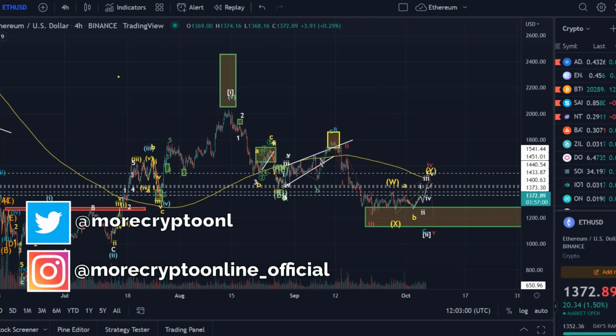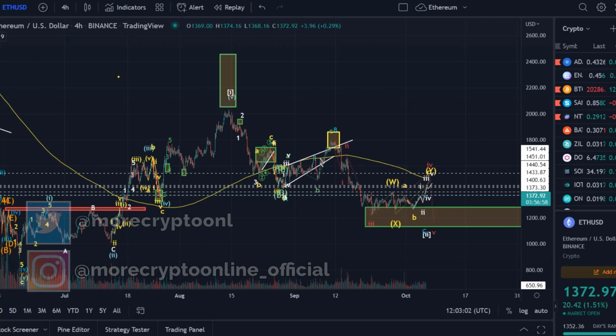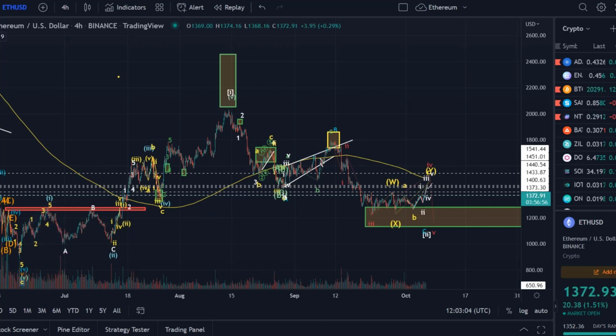Ethereum this morning saw a smaller retracement. Now we are back above the 1370 level, and we're just now possibly pushing above 1373. So if you've watched the previous video, we are currently expecting, primarily, a small upside before we make another low. And let me explain that.